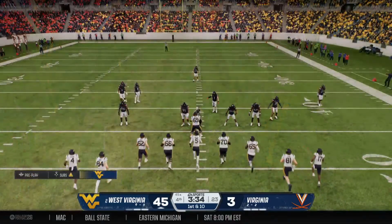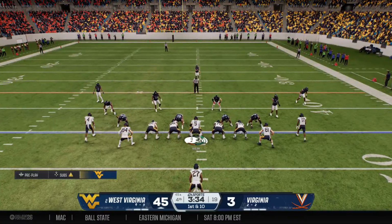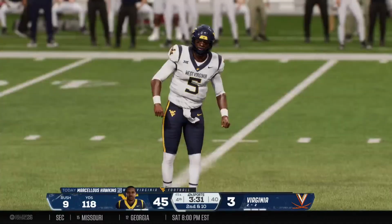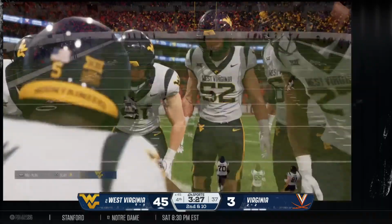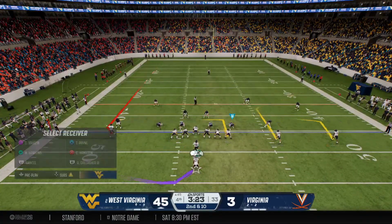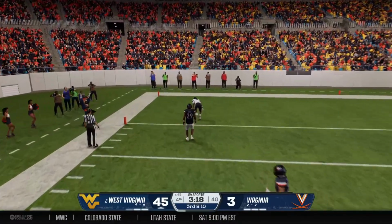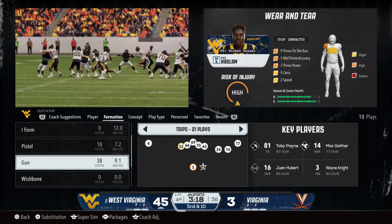Not able to pop the big return, but they've got the ball back and ready to go with a fresh possession. They want that clock to run. And he is snuffed out, greeted by a host of defenders. It's going to be tough sledding for the offense here. They're trying to ice this game by running the football and bleeding the clock. They've got a pretty good lead here late. Going deep. And that's going to be incomplete. Going for broke on 2nd down, but 3rd down's coming up.